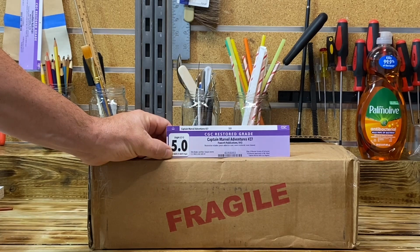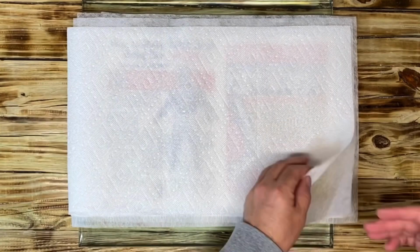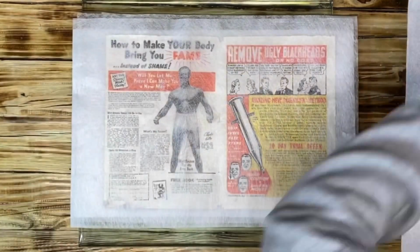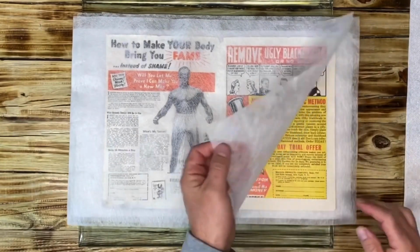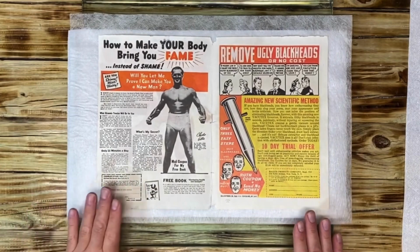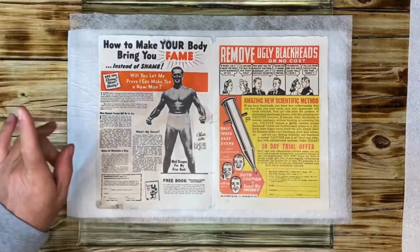So let's take a quick look at what I said and how the book looked after I removed the restoration. Putting the cover for the Captain Marvel Adventures in the press, or the glass press. I removed all of the actual leaf casting that I did, and I want to show you what it looks like. Now, as you can see, let me grab.